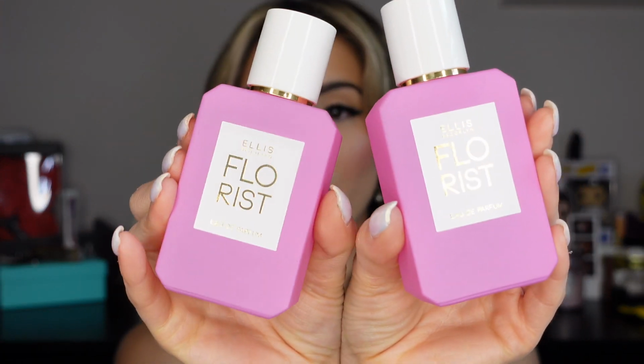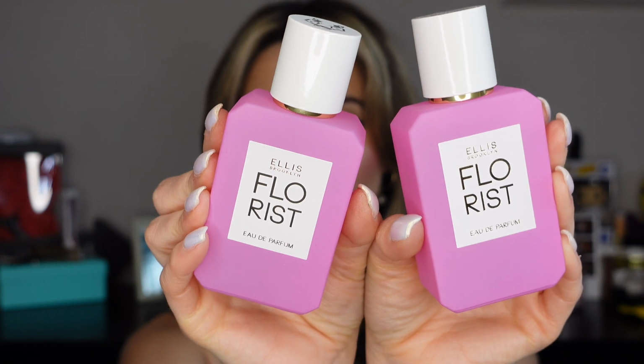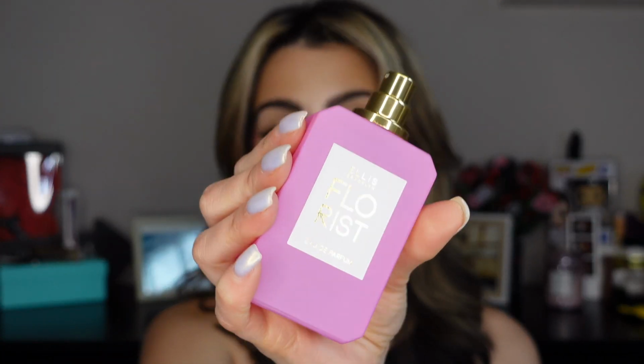It smells amazing. Up next, these two were actually sent to me, so I don't know if they made a mistake because they sent me the same one twice, but this is from Ellis Brooklyn, and I just uploaded a short on it. This is in the scent Florist. You guys, I have seen this perfume brand all over TikTok, so I emailed them and said I would love to try one of your perfumes. They asked which one I would want to try, and they sent me over this one. And this is the perfect gardenia one.